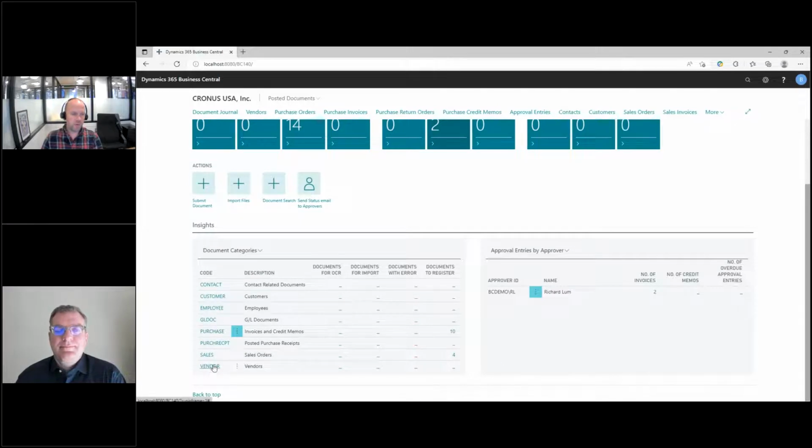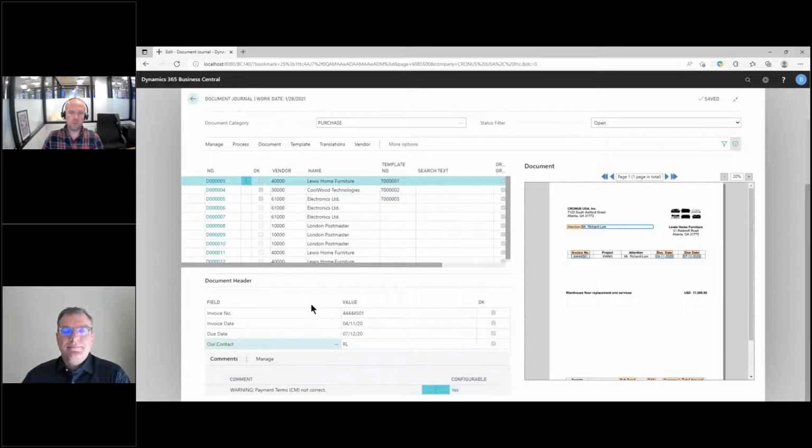Now, the different document types are listed out here. For the purpose of today, we're going to look at purchase invoices. This is an unprocessed document. It comes into the queue, and this is where the admin would take a look at it.